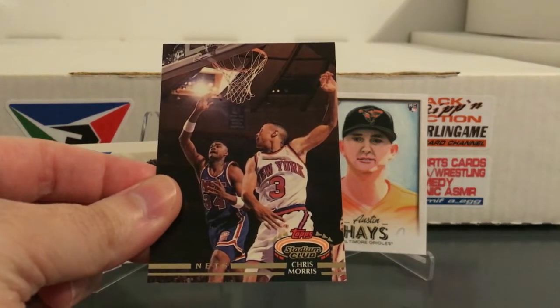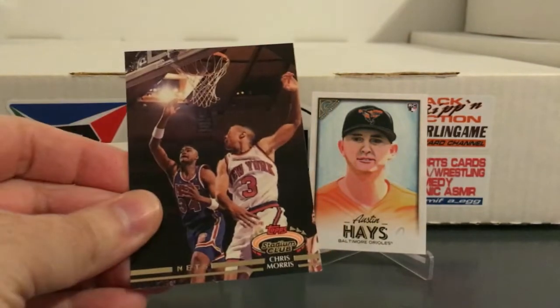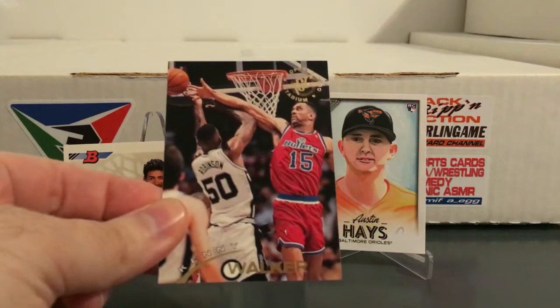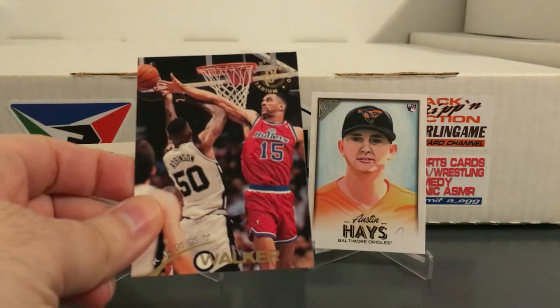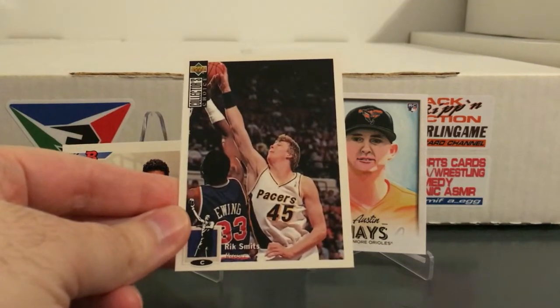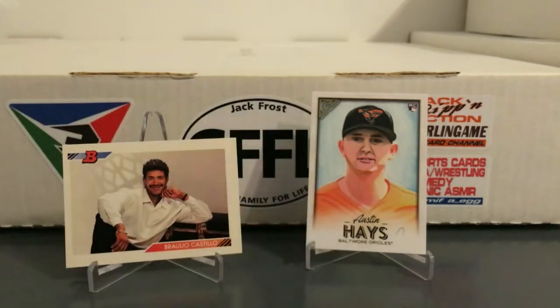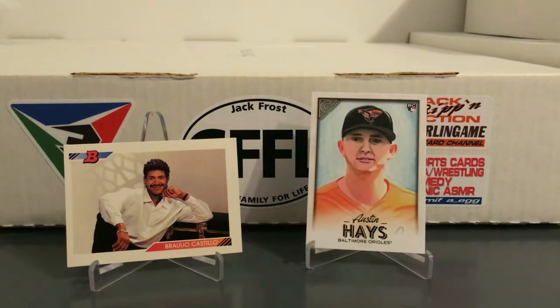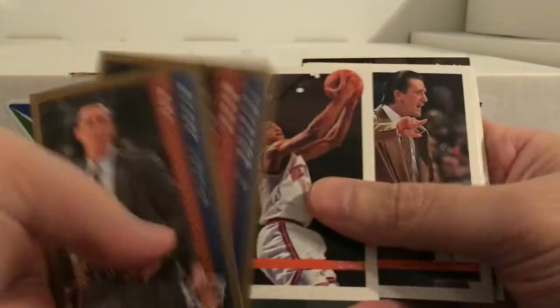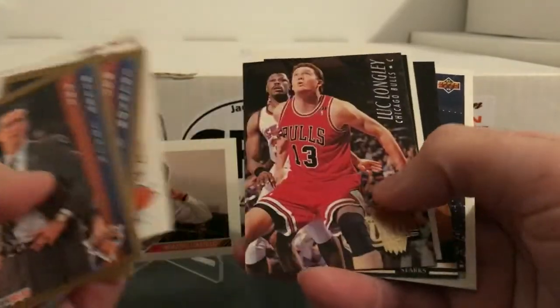I think Bob was just reaching on some of these. Or maybe he just sent me that because it has Starks on it. This one's actually pretty cool. Got Skywalker blocking David Robinson. This one has Ewing blocking Rick Smits. And some other random Knicks here. So maybe this stack was just mixed with some of the funny cards and some Knicks cards.